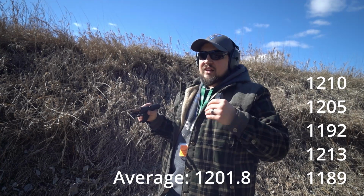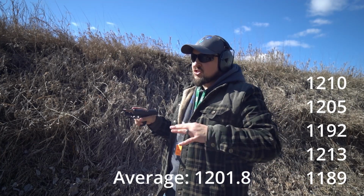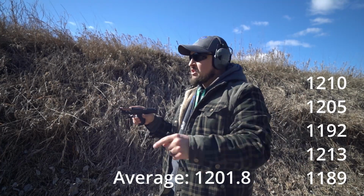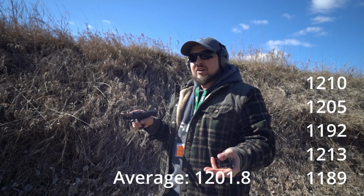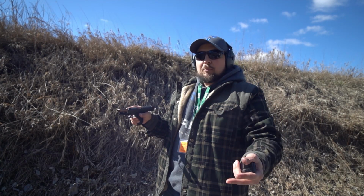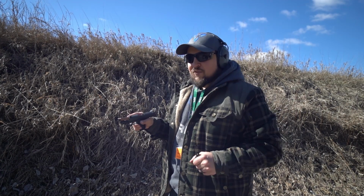With this, we were looking at 1150s with the standard length 365 barrels. So we are losing about 50 feet per second with the 115 grains between a 3.7 inch barrel and the 3 inch barrel that's sitting in the X Macro and the standard 365. That is a loss, not super significant. Let's go ahead and jump to our next round, the 124s.